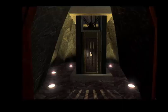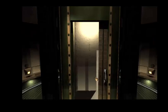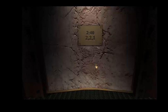Go back into the tower. And we should be pointing at the gears, and we are. There's the key for the gears. Let's go over there. Up the key ladder. Gears. 2:40. 2, 2, 1.